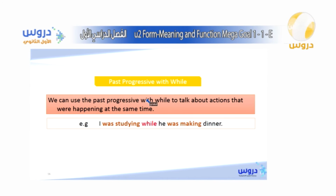Okay, here we have something very simple. We are talking about past progressive with the word while here. So here we have sentences, but these sentences are divided into types. The first one, like this one, I was studying while he was making dinner. So we have two types of sentence. For the past progressive, we use the past form plus ing for the verb. We can use the past progressive with while to talk about actions that were happening at the same time.